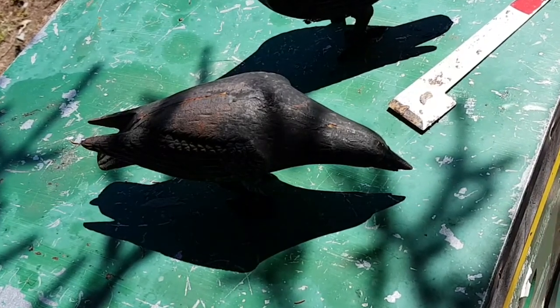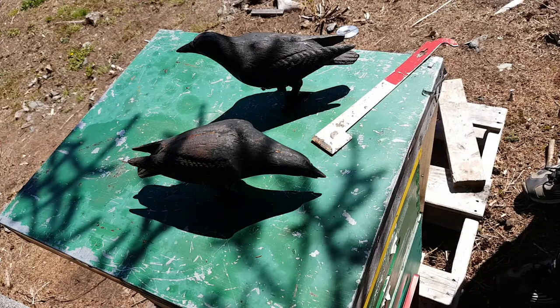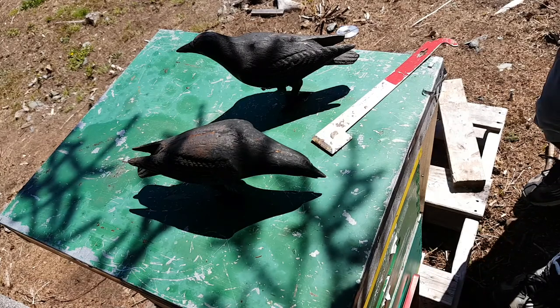it doesn't look great. I think I'll be lucky to get a harvest sometime in the fall, sometime in September or October. Anyway, that's it.